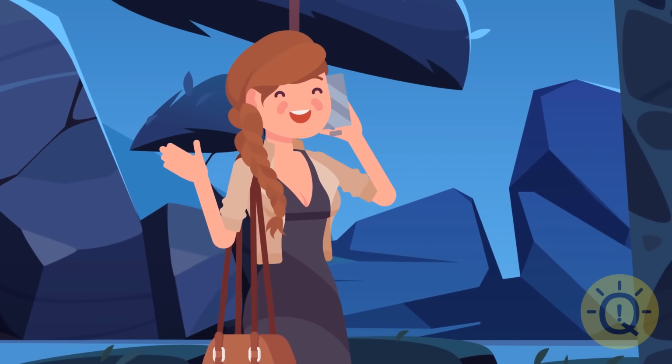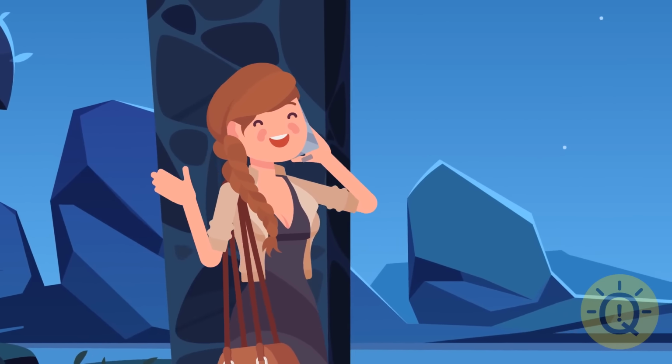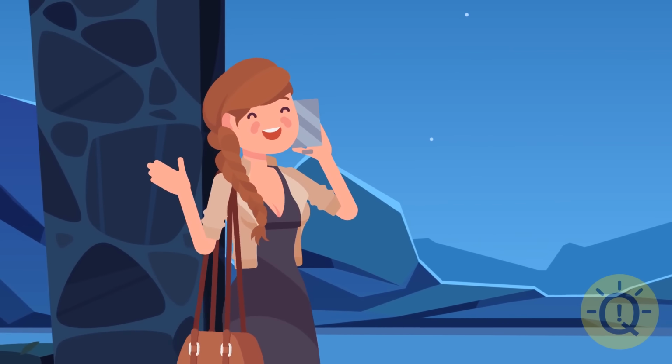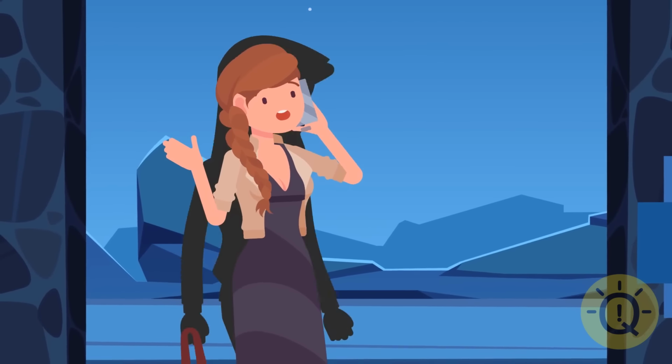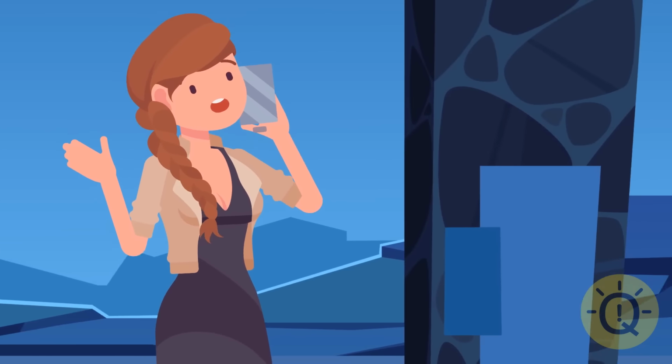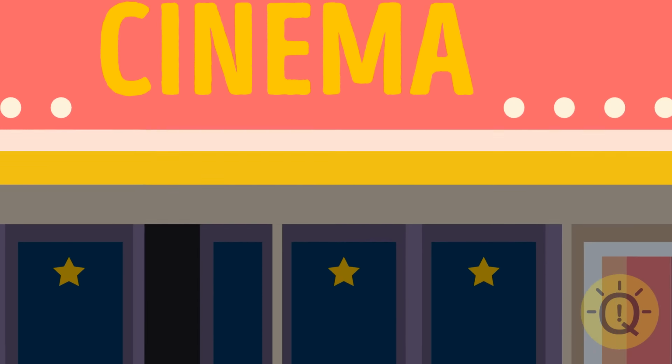Lucy was walking back home from the restaurant. She was talking on the phone to her sister and took a shortcut through a creepy park. Suddenly, someone came behind her and snatched her handbag from her shoulder. She tried to chase them, but it was too dark. She only saw a figure going into the cinema.